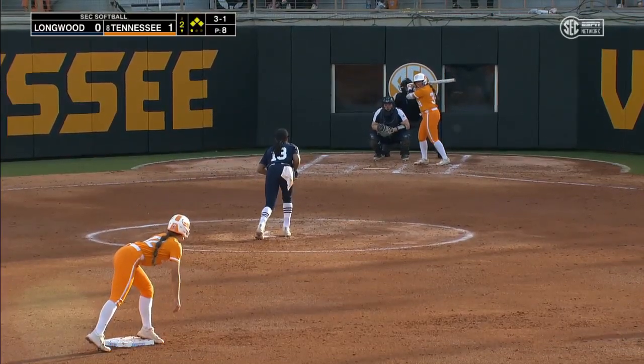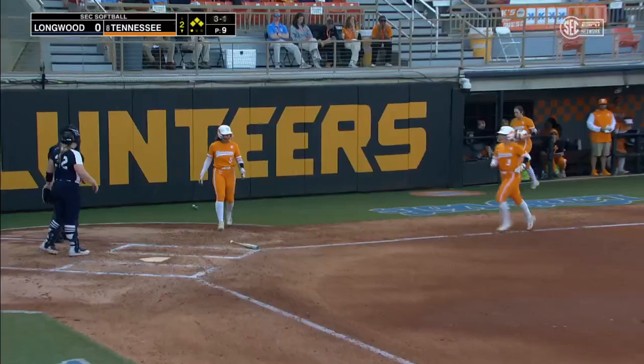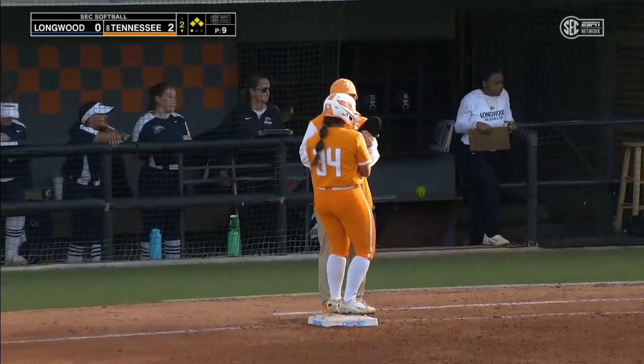Nowhere to put her with the bases loaded. 3-1 pitch. Will bring home a run. It's an RBI for Rodriguez, her 10th of the season and a 2-0 Tennessee lead. And Burton just doesn't seem to know where she's missing.